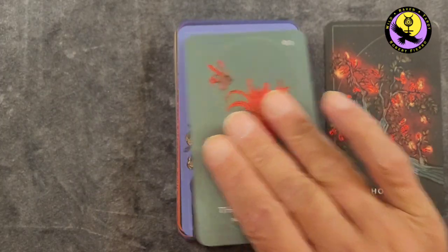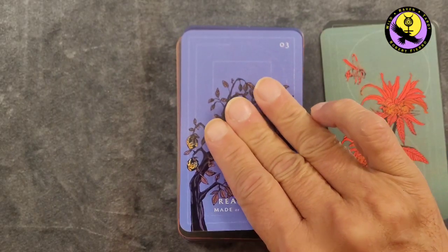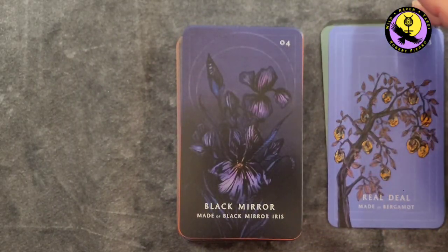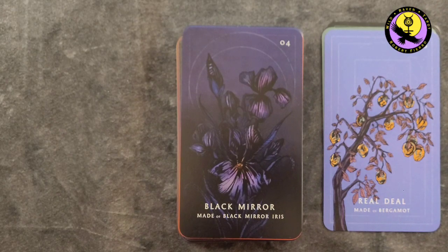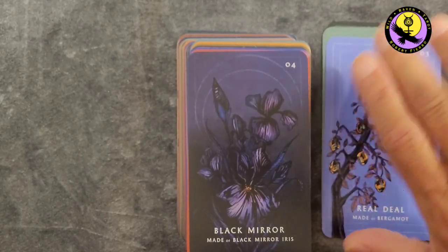Bees are very special to me in my religious practice. The real deal, made of bergamot. Bergamot is important in my game playing. I have a character named Bergamot. Black mirror, made of black mirror iris. This is gorgeous. All right, let's talk about the quality of the card for a second.